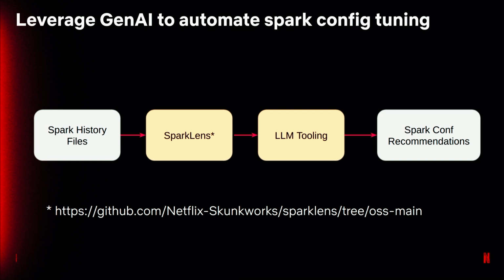So effectively, for those who aren't familiar, Spark Lens will take these Spark history files that actually power the Spark UI, if you're looking at it retroactively, and Spark Lens will give, I'd say, more advanced Spark users good insight into things like data skew and memory utilization, and we can effectively feed this analysis into custom LLM tooling to provide Spark conf recommendations.